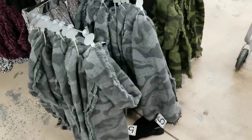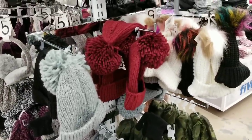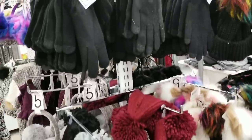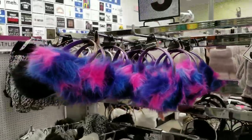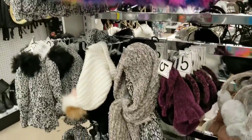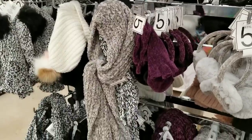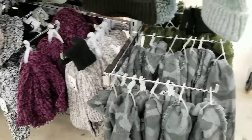Oh, these are really cool. They look very warm, too. So just the basic hats and stuff. They have a bunch of this stuff as well. $5. The earmuffs. I mean, this is a place you could take your kiddos and give them $10 and tell them to Christmas shop for you while you wait in another part of the store and get some good stuff.